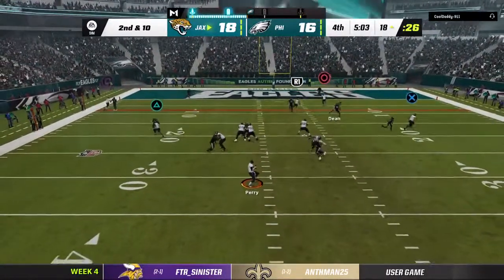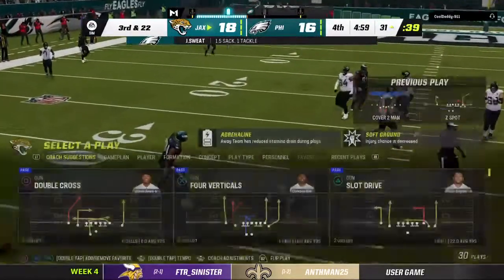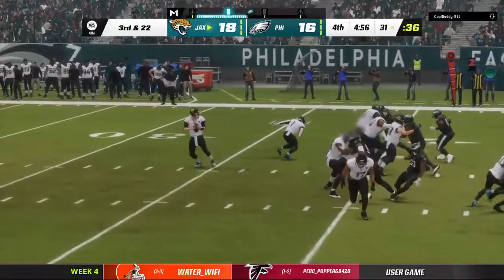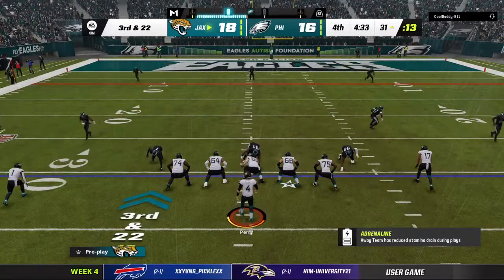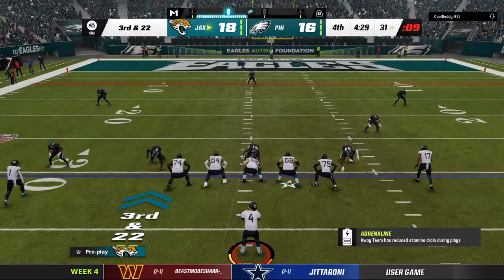And 2nd and 10, he'll look to throw again. Under pressure, and he'll go down. Sacked back at the 41. He couldn't get away. He'll wind up losing a dozen yards, a 12-yard loss, and it brings up 3rd. The Jaguars on 3rd down. They've converted just 2 for 6 thus far. This will be 3rd and forever.